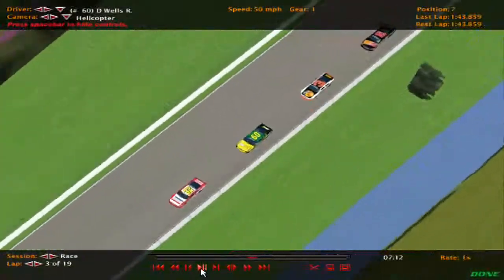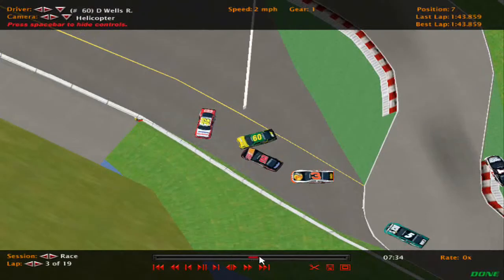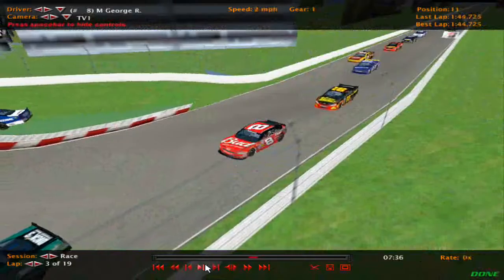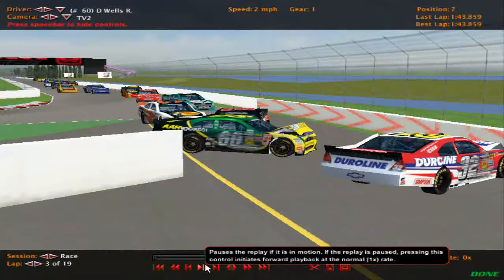Oh, they were coming down. This is when they were coming down pit road. Galligan must have hit the pit road wall. Danny hit him. Aaron Williams, Charles Jackson. I did not see this. So that's what happened to Danny. Wow, I did not notice that. I feel bad I missed that.